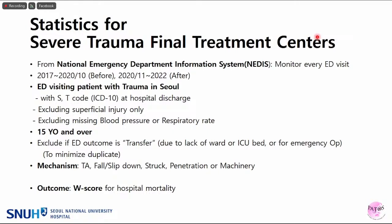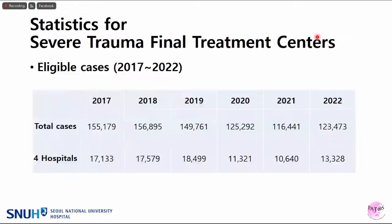The outcome would be mortality of the trauma patient, but as Dr. Sata mentioned, we cannot compare mortality rate directly because the severity of the patient can vary according to the hospitals or years. So I tried to calculate the W score for hospital mortality. So these are the eligible cases. In Seoul, there are about 150,000 cases. And in the 4 severe trauma final centers, 11,000 to 18,000 cases every year.